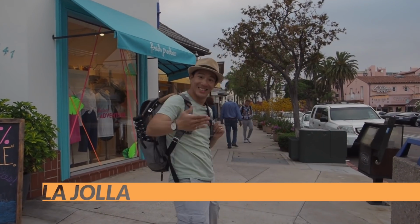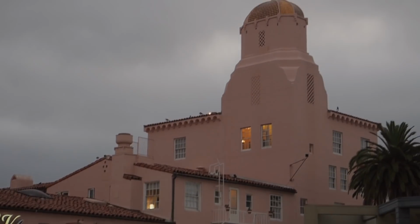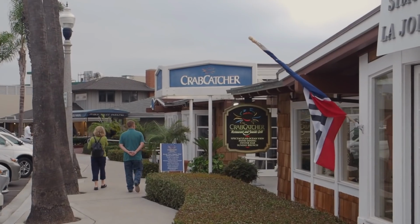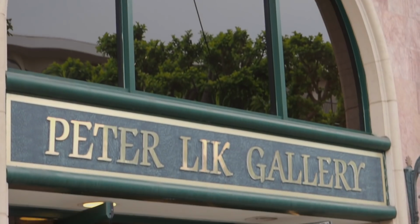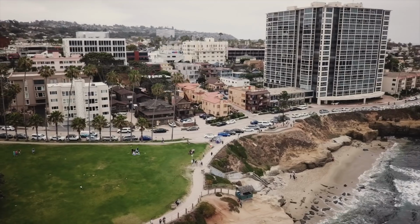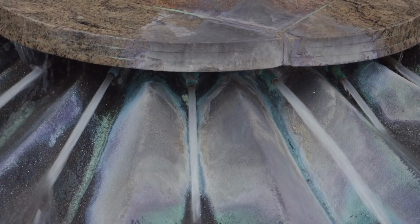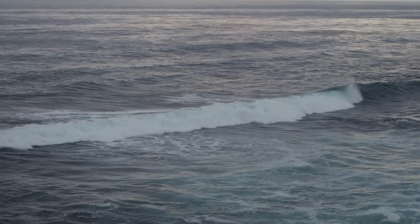Another place that you can't miss is La Jolla. La Jolla is a seaside, picturesque village just north of San Diego and is completely different from the city. It's laid back, it's artistic, it's upscale, it has a culinary focus, and it's absolutely just beautiful. It's great for a date night or as a traveler coming here for a stroll and really exploring the town.